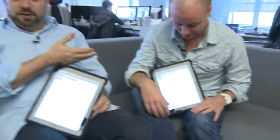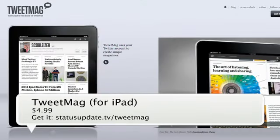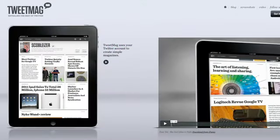Jeff's got his TweetMag over there, and we're going to talk a little bit about the app and where it came from. Great. So tell us a little bit about why TweetMag. TweetMag stemmed from a problem that we were having trying to find and discover and consume content. We were using RSS a lot, and it really required me to go out and find sources, and it was very difficult for me to discover sources outside of what I had specifically said I wanted to get back.